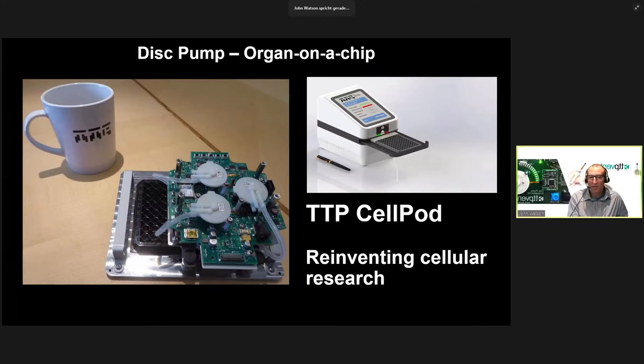So the idea here is to do everything that a classic liquid handling robot can do, from the likes of Hamilton and those boys, but at a fraction of the cost, a fraction of the size, and a fraction of the complexity. So once again, as you can see, this pump enables the drive towards miniaturization and system integration.